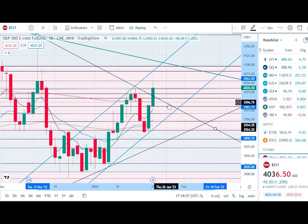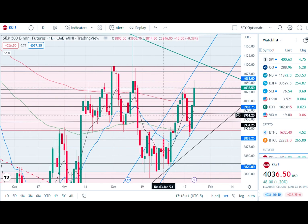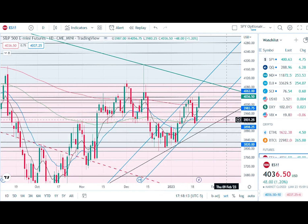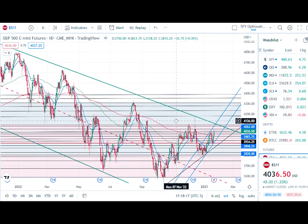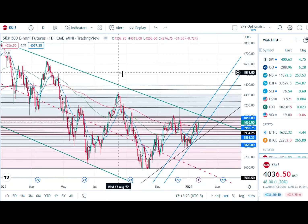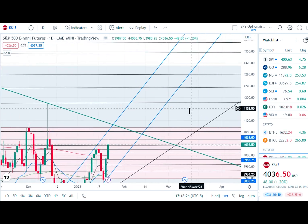Taking a look at futures here, same thing. We have a really nice breakthrough of the resistance line for this breakout channel, and now we just have a nice bull channel going here. One difference on the futures versus SPY is that our breakout channel and our resistance line, because of the way futures works, is way higher than it is on SPY.